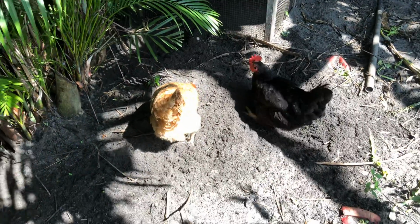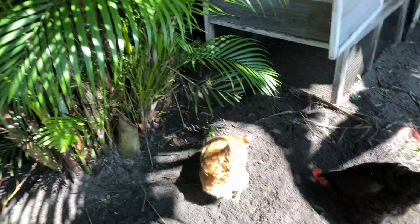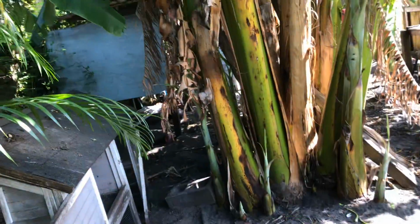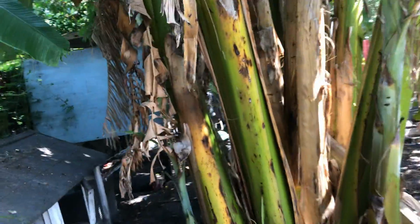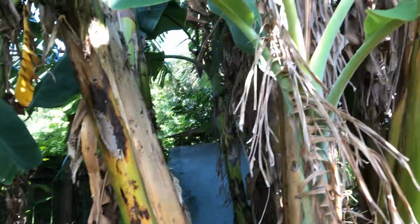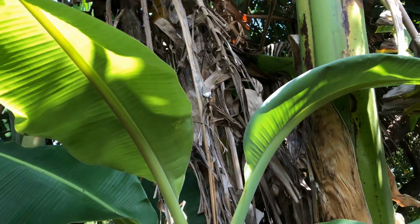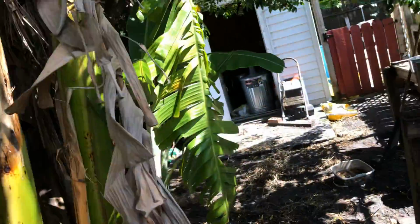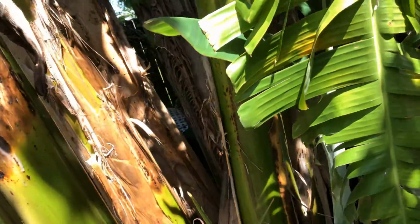So anyways, there are things that I would like to get rid of. I was going to take out all these banana trees, but then I got to tasting the bananas and said, oh, I don't think that's going to happen. And I've got to do some work on their coops and stuff, so I got a lot of work to do. Of course, there's never enough time.